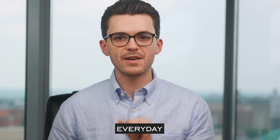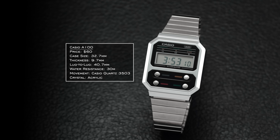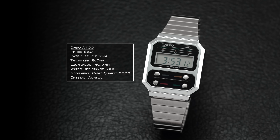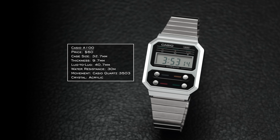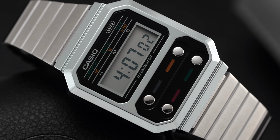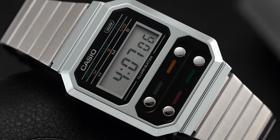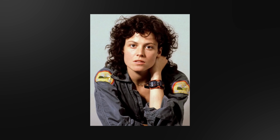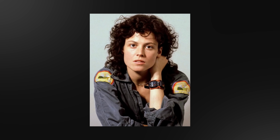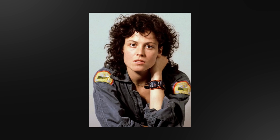Now to kick us off here, we have the Casio A100. Many Casios could be put into this category, but for myself, this is one that stands out, primarily for a few reasons. Number one, it is emulating much of the digital trend of the period in which it's from, but it also is based on the F100 from the late 1970s that debuted on Sigourney Weaver's character Ripley in the movie Alien, which I think is a cool little tie-in.